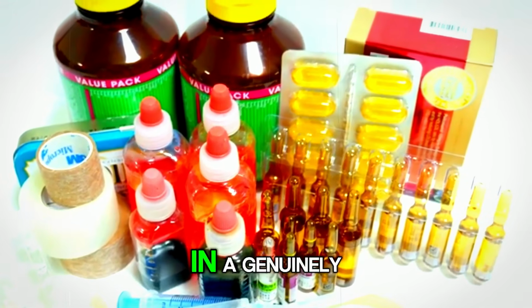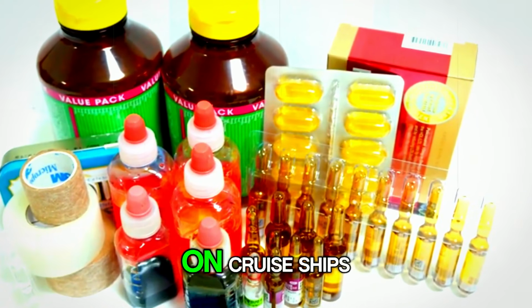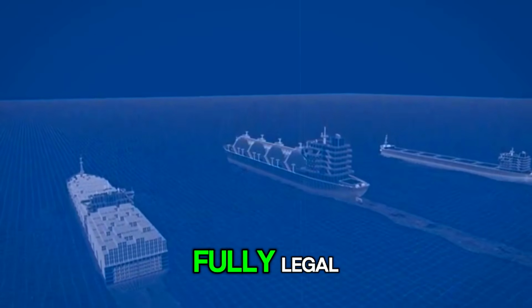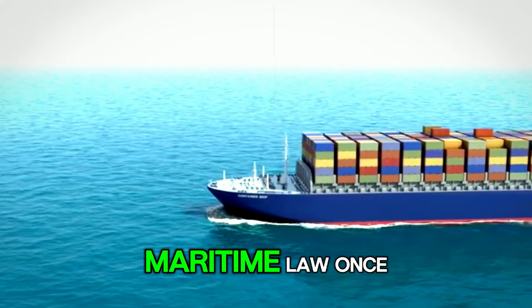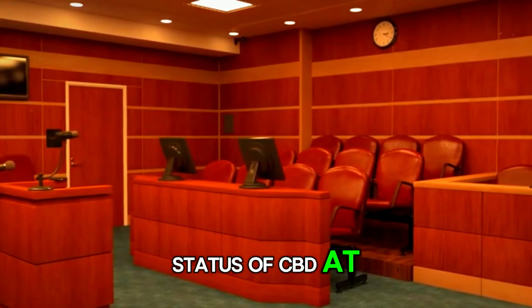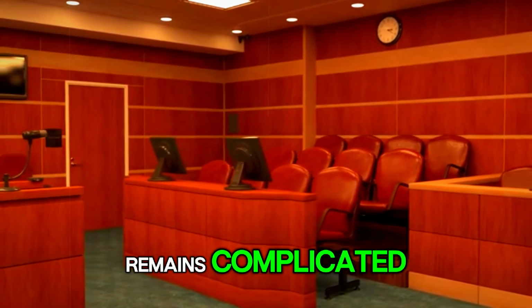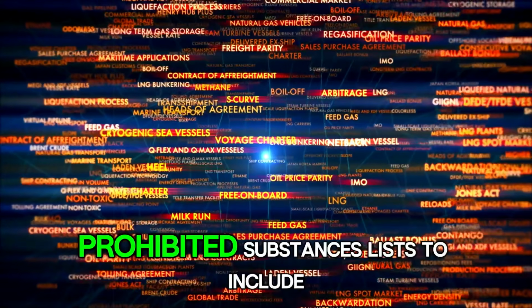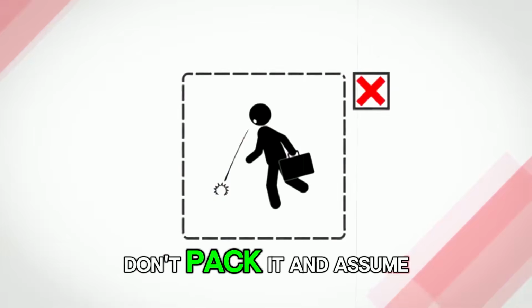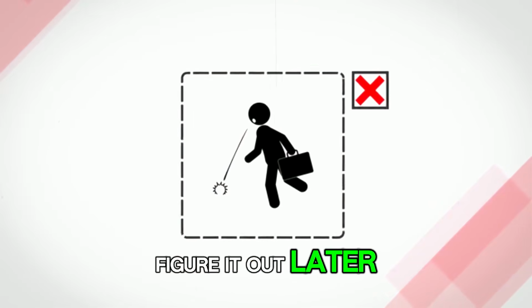CBD products exist in a genuinely awkward legal space on cruise ships. Even if you're sailing from a state where CBD is fully legal, you're operating under federal maritime law once the ship leaves port, and the legal status of CBD at the federal level remains complicated. Several lines have updated their prohibited substances lists to include CBD explicitly. Don't pack it and assume you'll figure it out later.